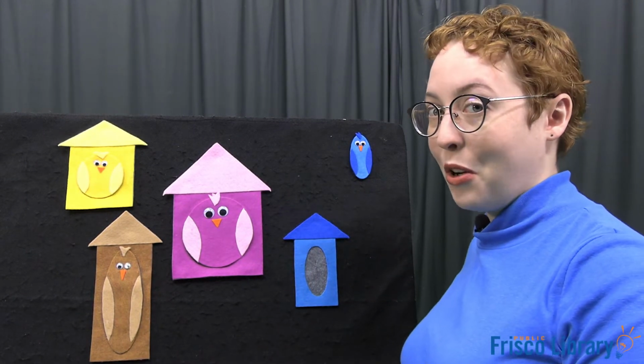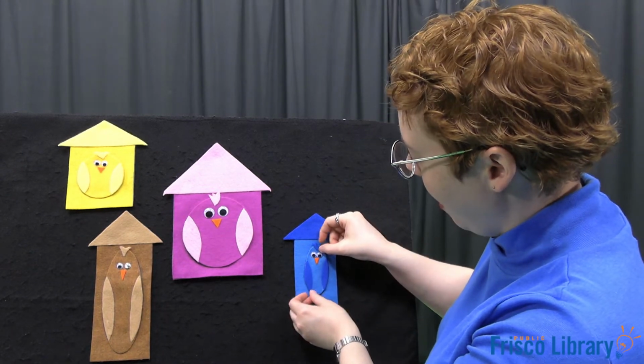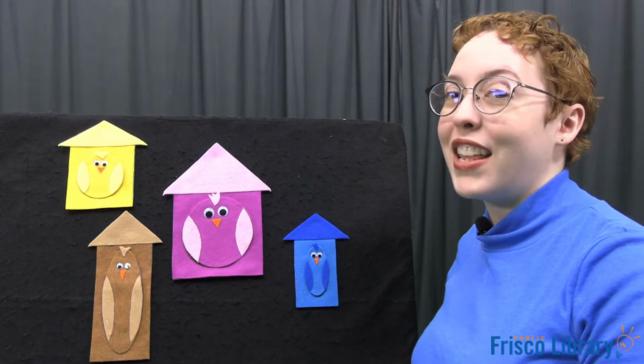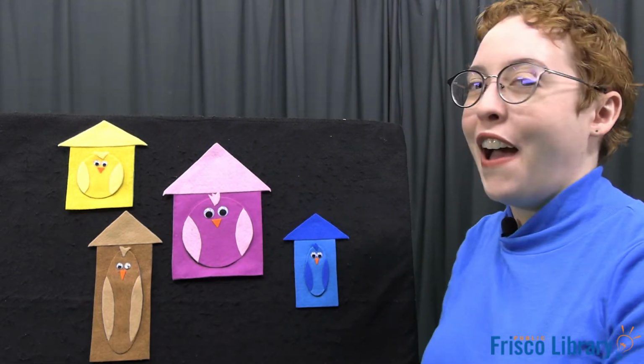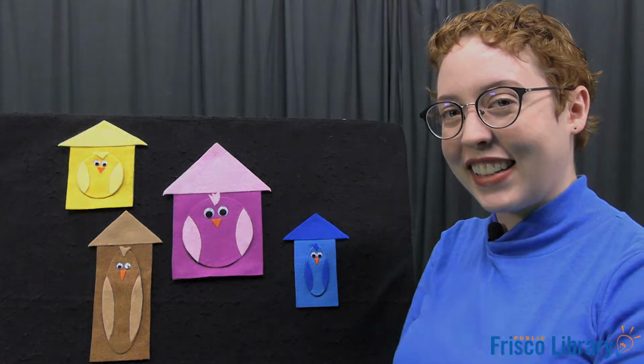Let's see, do you think it'll work for Birdie? Look, that one worked for Birdie because Birdie is also short and narrow. Look, all of our friends have found their perfect birdhouse. Thanks for helping.